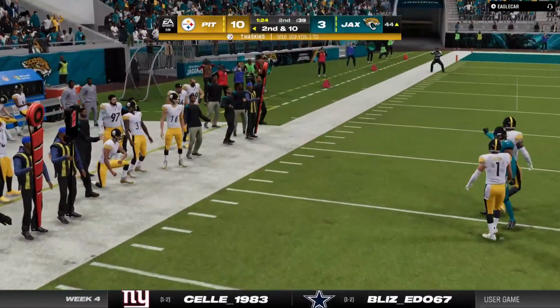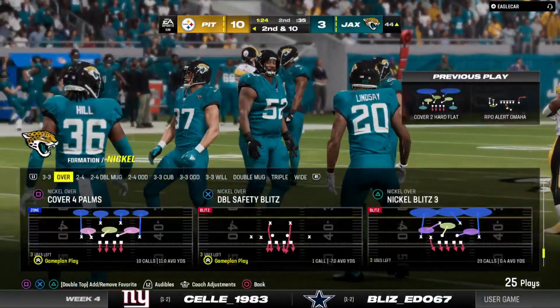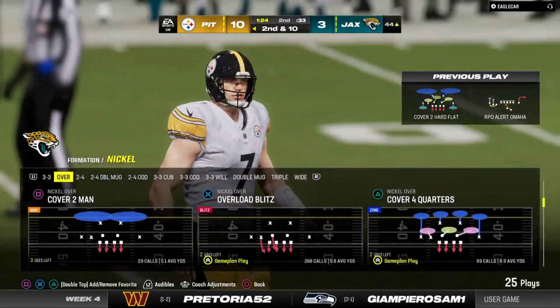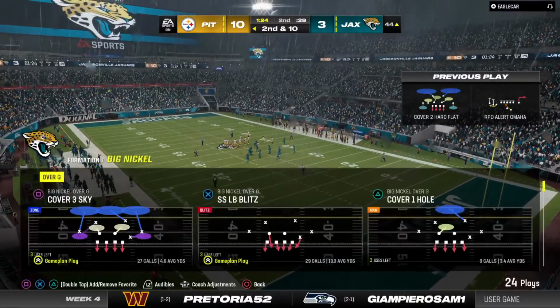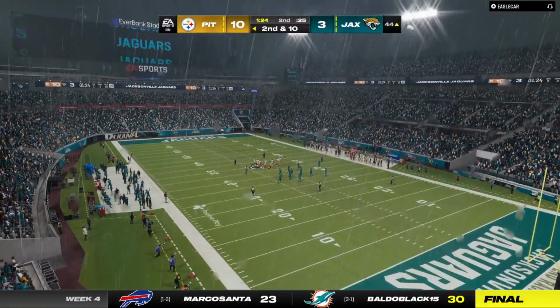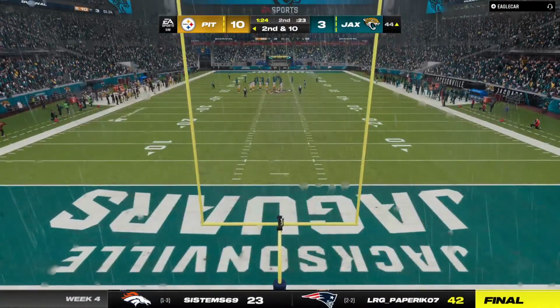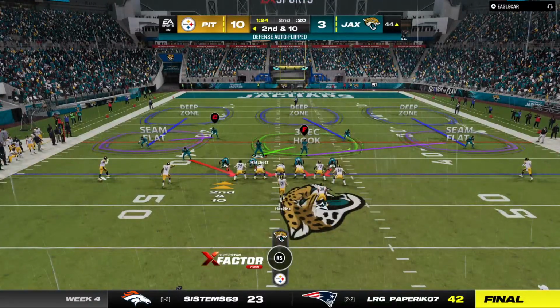Now a quick throw there, but it's going to be incomplete. The offense was moving them a little bit, had them back on their heels, but they get a brief pause by forcing the incompletion. That gives them a quick chance to regroup and try and mount a stand before they're backed up even further. Here's 2nd and 10.